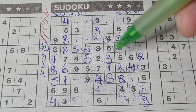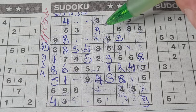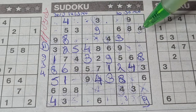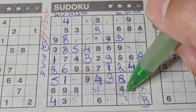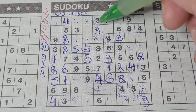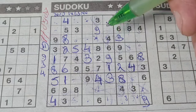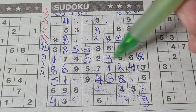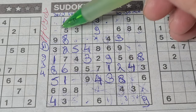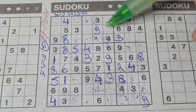Come on. 3, 4. No, I'm thinking. Need a 6 there. Need a 5 there. No 5 here. Need a 5 here. Need a 5 there. And I'm stuck again. Need an 8 there. 8 there. 1 7 2 2 7.